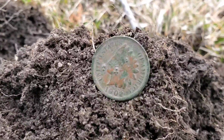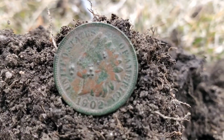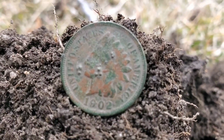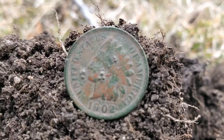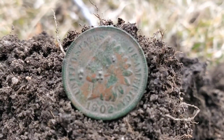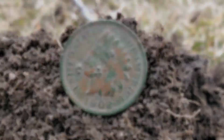So this is an Indian head cent. By far not the oldest that I've ever found, but it has been a while. It's been since last fall. This is a 1902 Indian head. Very, very cool. Glad to find that today. It's been a while since I found an older coin.